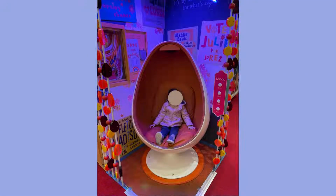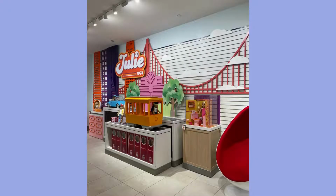Julie had a really cool display downstairs with the rest of those large historical displays. There were 4 different buttons that you could choose mood lighting for in this little egg chair display. But upstairs was so cool. There was another egg chair, a red one, and all of this.